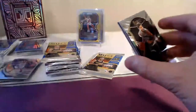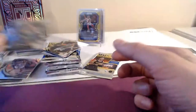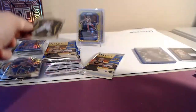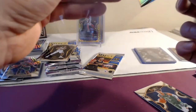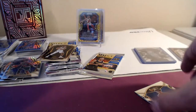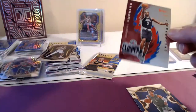Tell you what, man, the Pistons, as far as pulling rookies, there are no lack of Piston rookies in breaks. There you go. There's a nice Tatum. Terry, rookie. Najee, premier. This is going to be a silver Gary Harris premier for the Magic. Even though it's a Denver card, Denver jersey, that is a Magic card because that was part of the trade. Terry, and then we've got Kawhi Leonard, unstoppable.